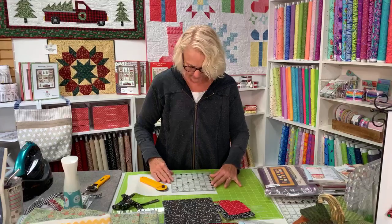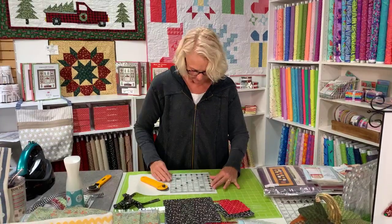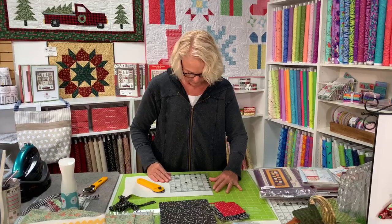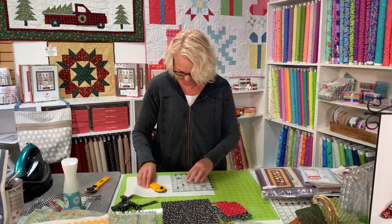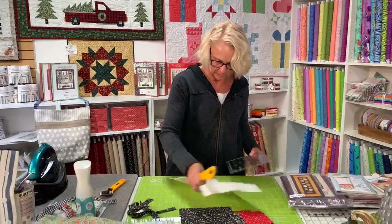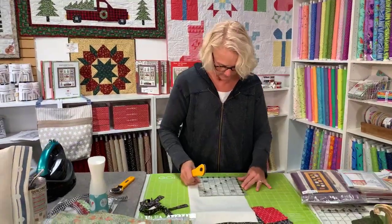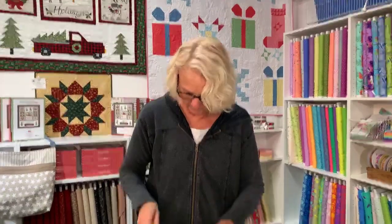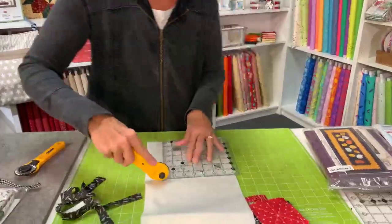So instead of cutting all the way around my 7.5-inch ruler, I line my ruler up with the 7-inch instead. My batting's a little crooked. I think if I go this direction, it's actually cut straighter this way. Well, no, it's not. It's all kitty wampus. So I'm going to cut a 7-inch square.